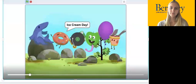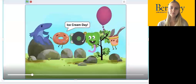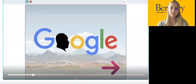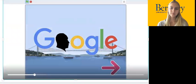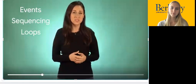In this activity, you will be the artist and programmer for your own special logo. You might celebrate a real or imagined holiday like Ice Cream Day or honor the life of a famous person. You could even highlight your favorite hobbies and interests like a sport or activity. As you create, you will learn about computer science concepts doodlers use every day, like events, sequencing, and loops.